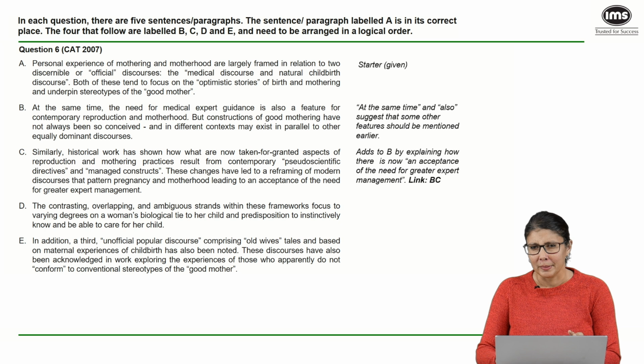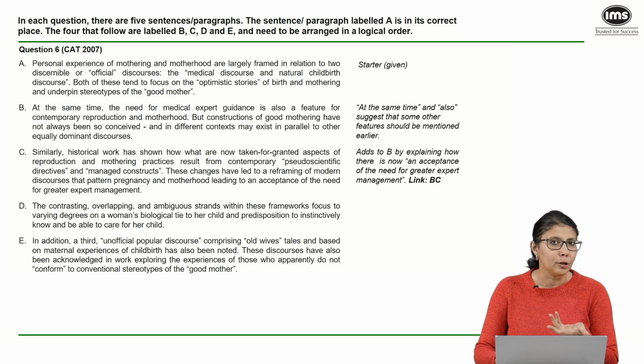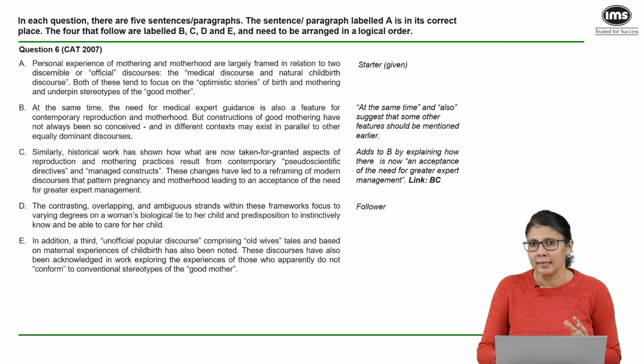Now let's look at D. This is where life is supposed to get a little easier. The contrasting, overlapping and ambiguous strands within these frameworks focus on a woman's biological tie to her child and predisposition to instinctively know and be able to care for her child. When it says the contrasting, overlapping and ambiguous strands within these frameworks, I need to have mentioned the frameworks earlier. So I would say that this is a follower for sure, and there is really not much else that I can derive from there. Now let's look at E.